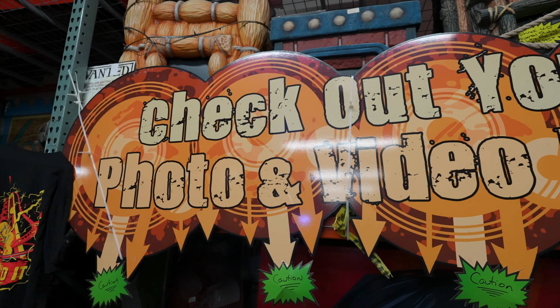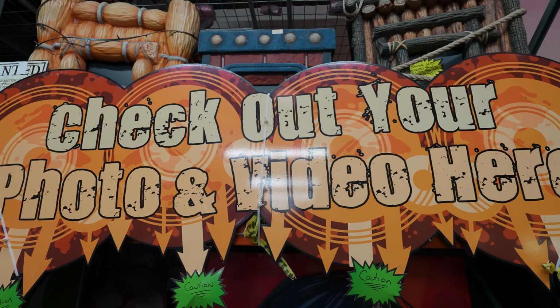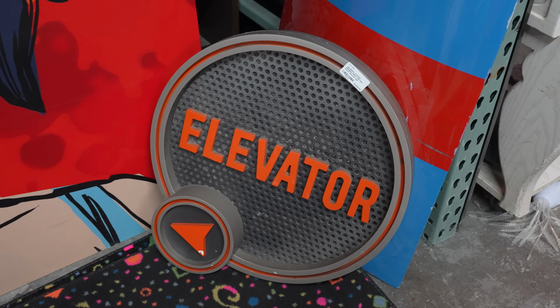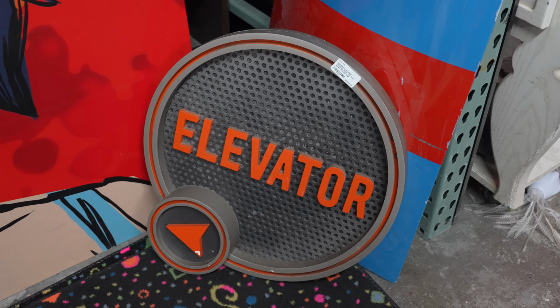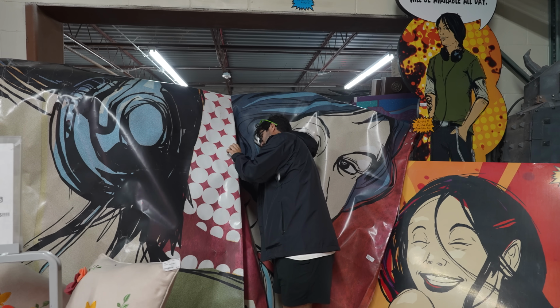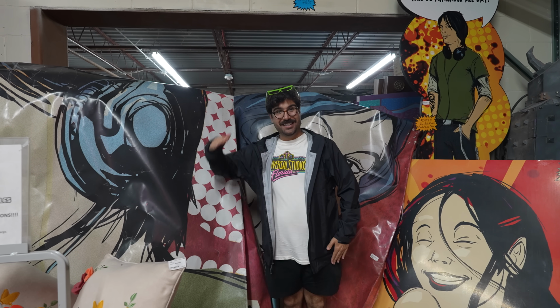There are a couple signs that were a part of the building. You know, there's this big, large, check out your photos and videos here sign where you could see your ride videos and your pictures. There's a sign that led people to the elevator, and these giant signs of the characters that used to hang on the sides of the buildings while you waited in line.